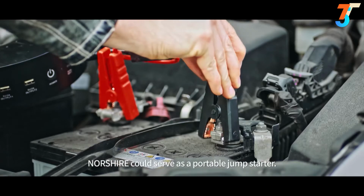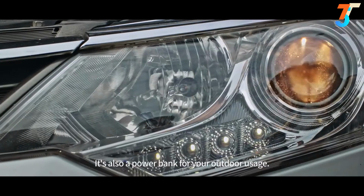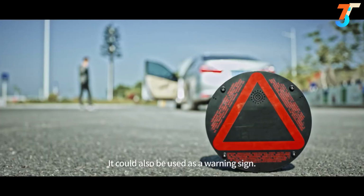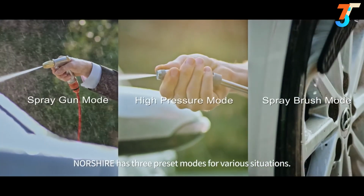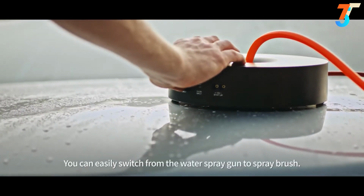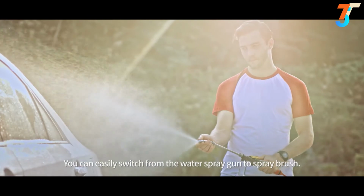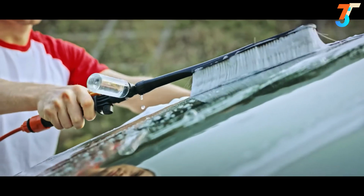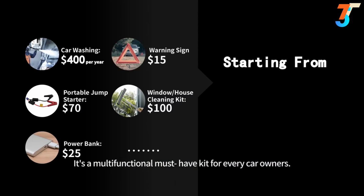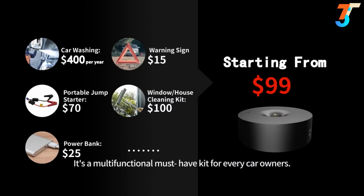Norsher could serve as a portable jump starter. It's also a power bank for your outdoor usage. It can also be used as a warning sign. Norsher has 3 preset modes for various situations. You can easily switch from the water spray gun to the spray brush. Not just for car washing, it's a multifunctional must-have kit for every car owner.